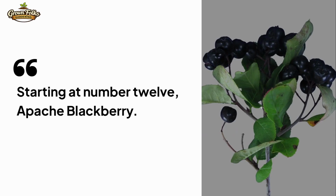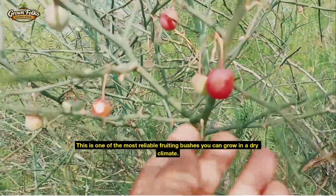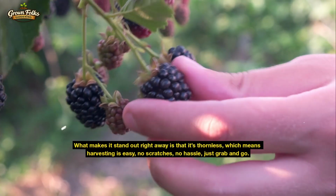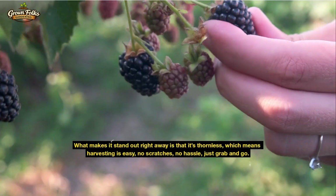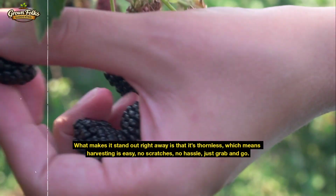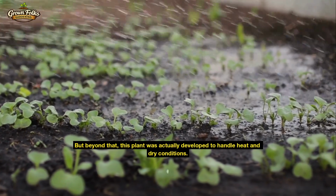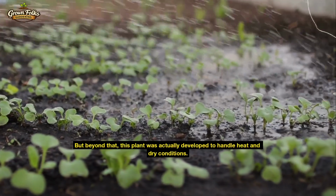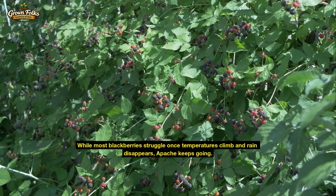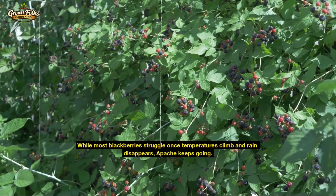Starting at number 12, Apache Blackberry. This is one of the most reliable fruiting bushes you can grow in a dry climate. What makes it stand out right away is that it's thornless, which means harvesting is easy, no scratches, no hassle. Just grab and go. But beyond that, this plant was actually developed to handle heat and dry conditions. While most blackberries struggle once temperatures climb and rain disappears, Apache keeps going.